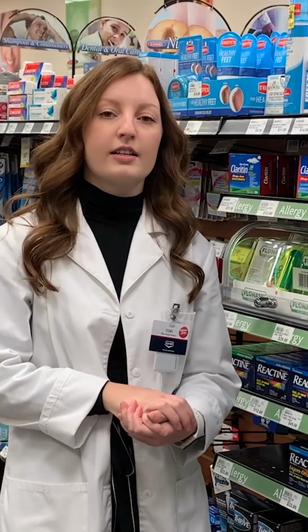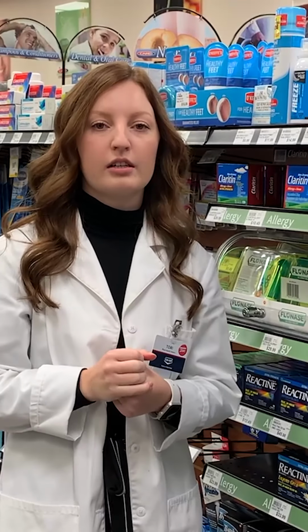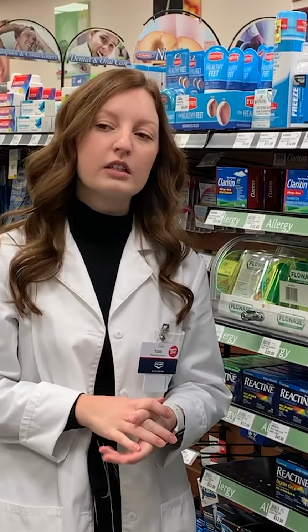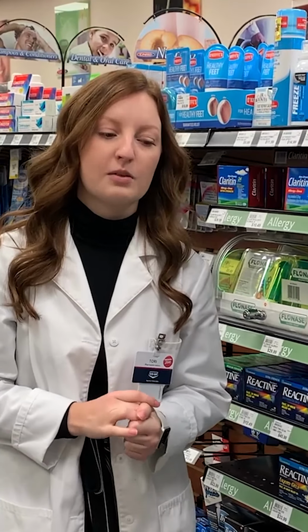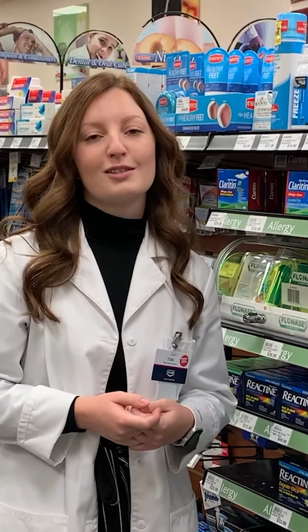Another option for nasal congestion is our decongestants, and we have some behind the counter. They're pseudoephedrine, so if you're experiencing congestion, you can come grab some from us, but they do have a little more side effects associated with them as well. They can cause an increase in your blood pressure and trouble sleeping. So for that reason, we just like to have a chat before we give them out.